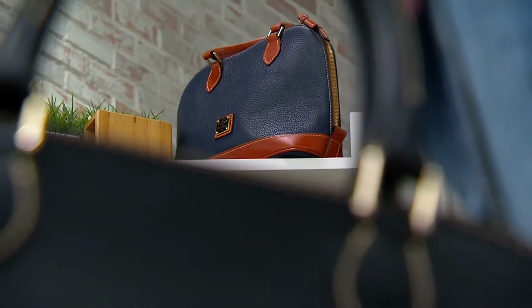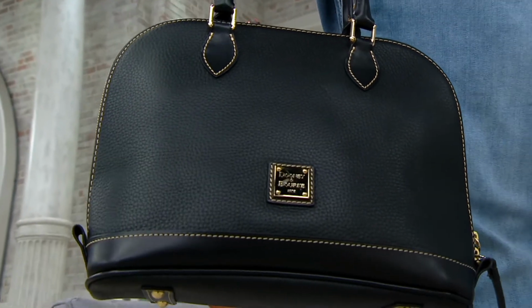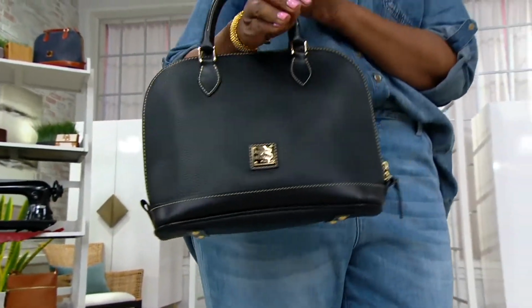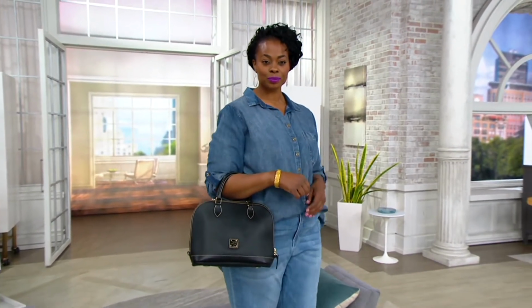And I see this bag in real life more than any other Dooney. It's just so lovely. It's so loved by the customers. And I understand because I've carried it myself, and it is just a functional bag that the aesthetic and the beauty match in every way.